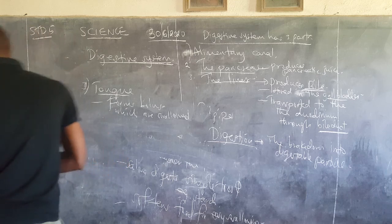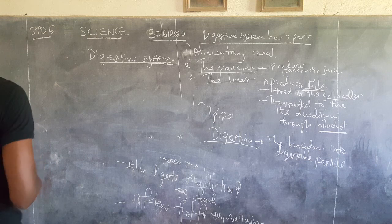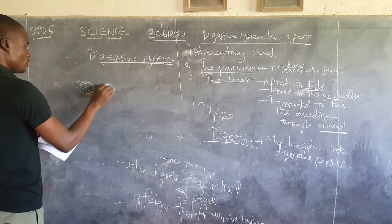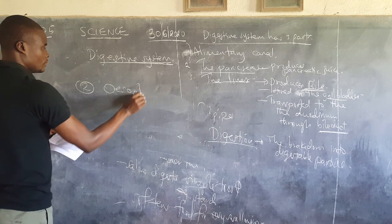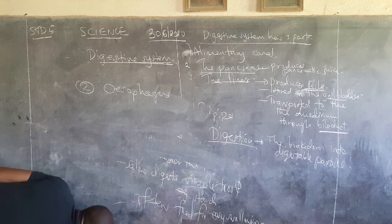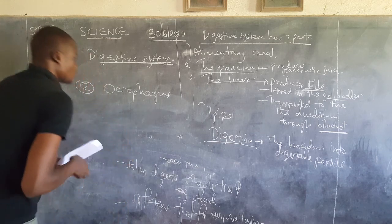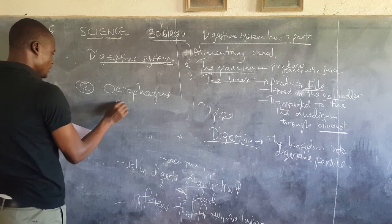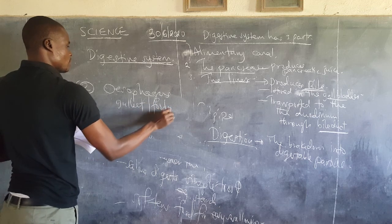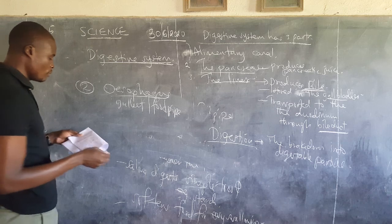So we go to our second part of the digestive system. That is the oesophagus. Number two is the oesophagus. It has several names. The oesophagus is also called the gullet, and also called the food pipe. So all these are the names. You can get any of them in the examinations, you should not be confused.